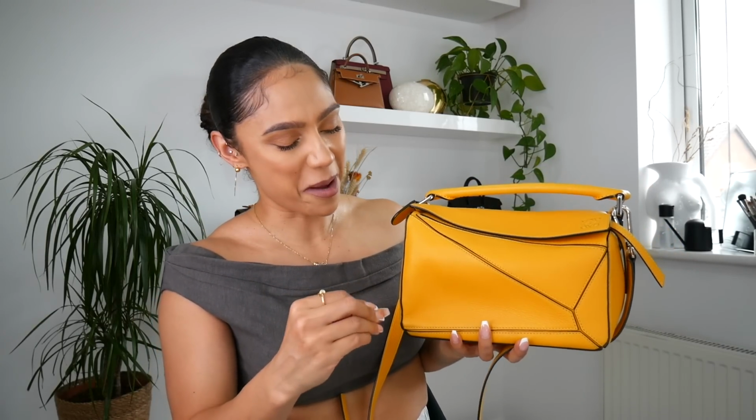Oh, we just had to end things on a negative note, didn't we? My Loewe puzzle bag in the size small. This isn't particularly a bag that I hate. It has nothing to do with the actual bag itself. The reason why it is a miss is because it is just too big for me.